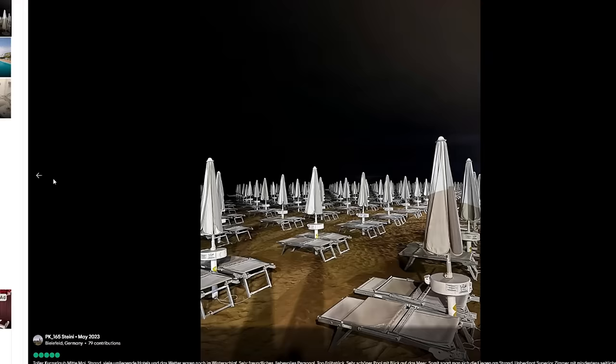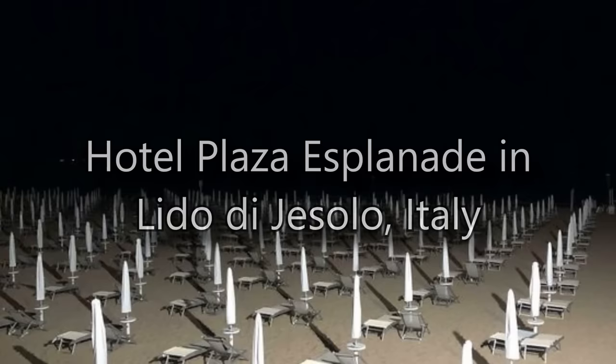There's many pictures of the beach at night, and it's nearly identical to the classic photo. If you want to visit this place for yourself, then prepare a trip to the Hotel Plaza Esplanade in Lido di Jesolo, Italy.